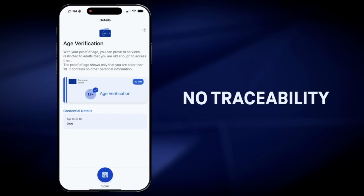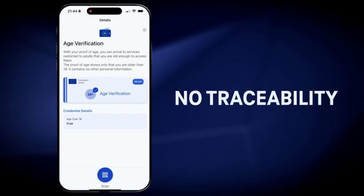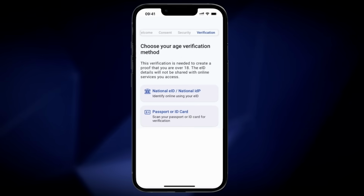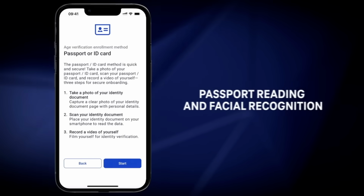Obviously we all know about the whole Discord thing that happened a few days ago, having their IDs be leaked by the whole Discord age verification. This app claims to be non-traceable as well. And obviously there is a second option for a passport or ID card.